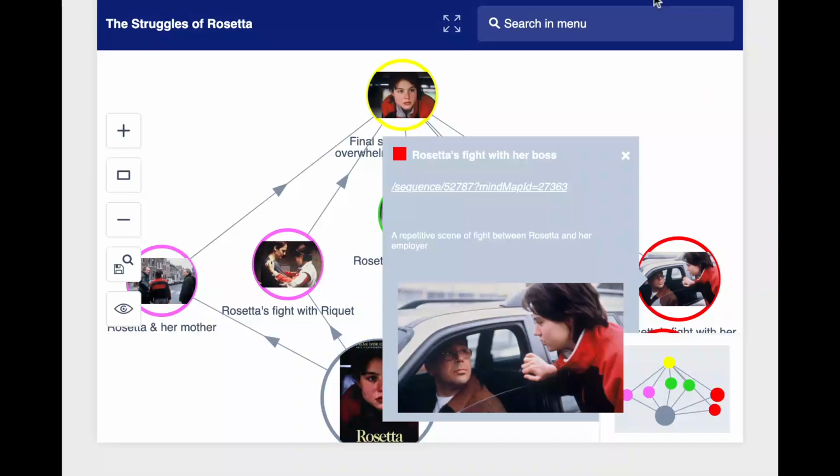Let's see if I can. I hope you can see it. I cannot see you anymore, so a yes could be useful. Yes, we can see it. Yes, we can see it, Anuri.